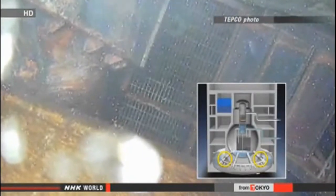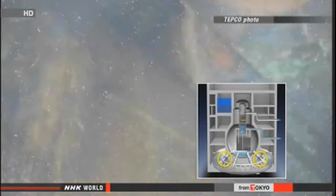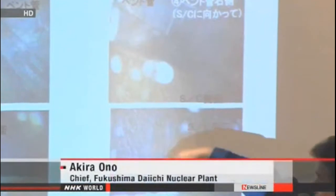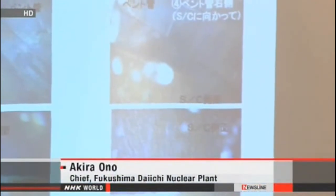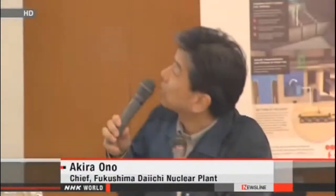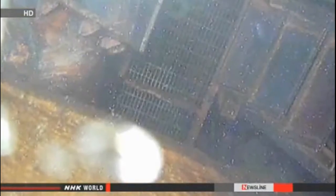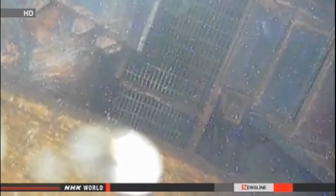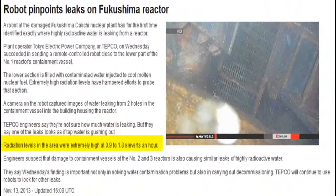The robot's camera shows cooling water leaking from 2 locations at the #1 reactor containment vessel. Tokyo Electric Power Company officials say they think this is a result of nearby damage. We confirmed steady water flow today. The TEPCO officials said that one of the leaks was like water flowing from a tap. The robot also detected very high levels of radiation around the area.